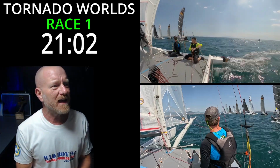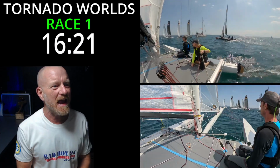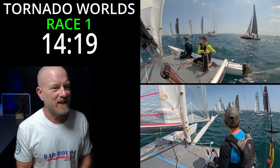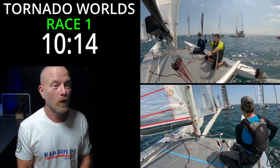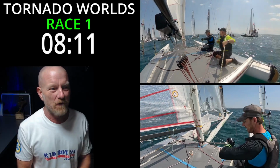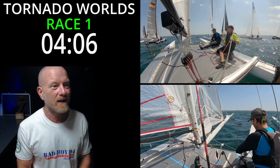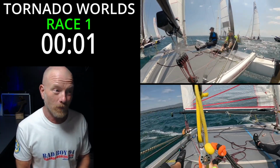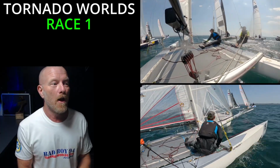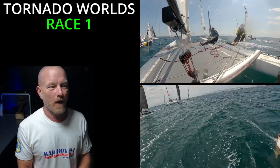Alright, so 20 seconds to go, and we're looking to get in at the committee boat. But as we can see here, the committee boat is busy. So just trying to find a hole to get through, very much last minute. If I'd pulled the trigger a little bit harder here, got the speed on a bit sooner, we might have just popped through that hole and come out in front. But really sluggish to get up to speed.